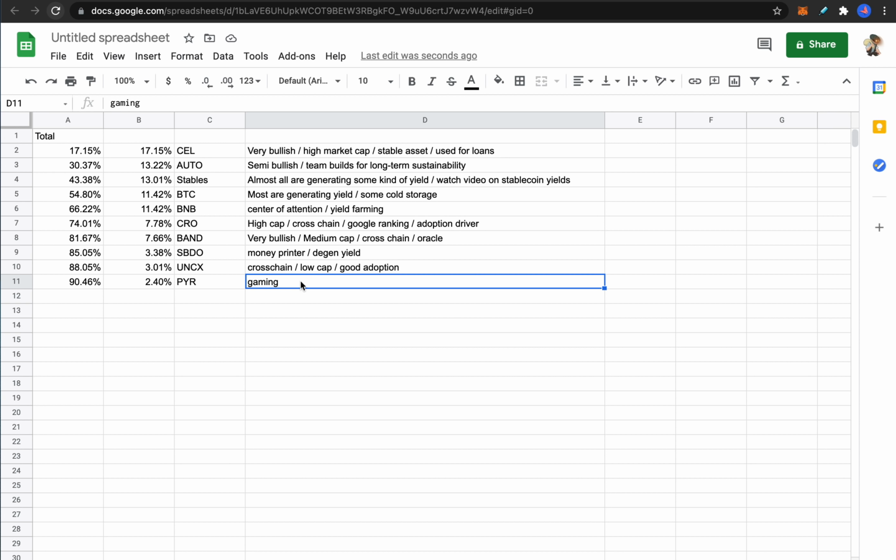So I had to kick myself in the leg for not participating in the pre-sale. But anyway, I'm still bullish on it. It's only about $24 million market cap, but they have an MMO, they have a tradable card game coming, they have a lot of games coming on their ecosystem, and the PYR token is basically the token that combines all these ecosystems together. And there's going to be NFTs that you can play cross-chain, and it's only $24 million market cap.